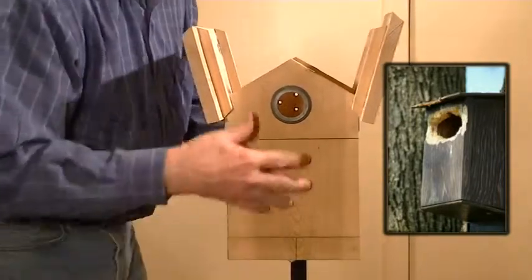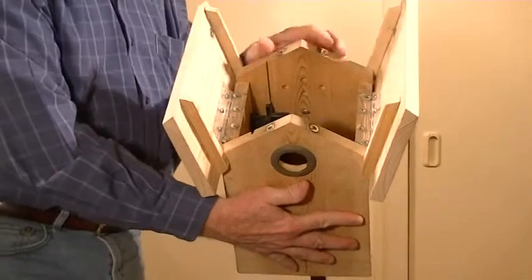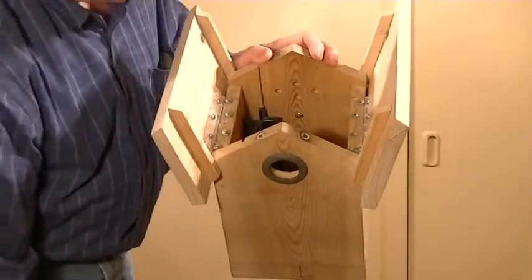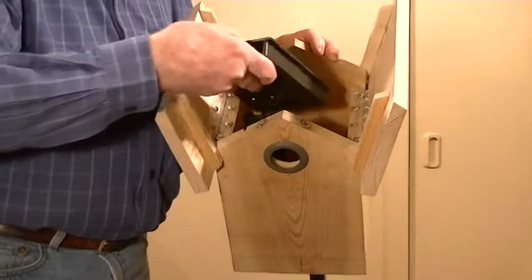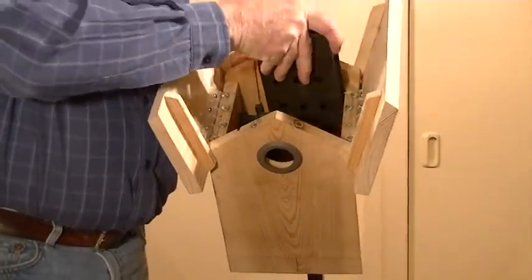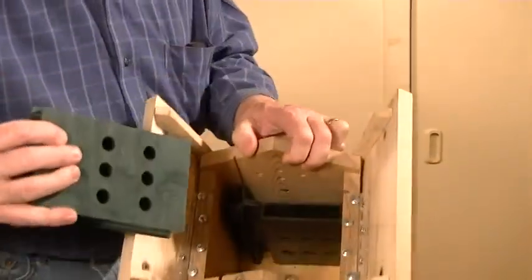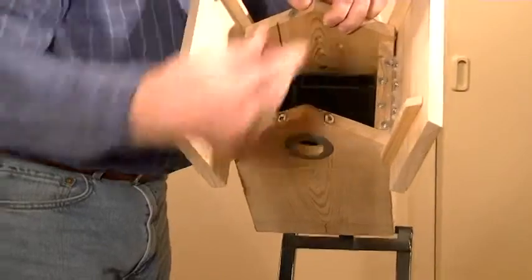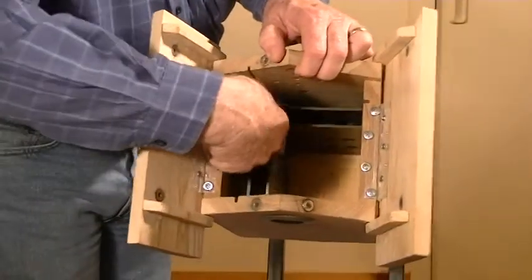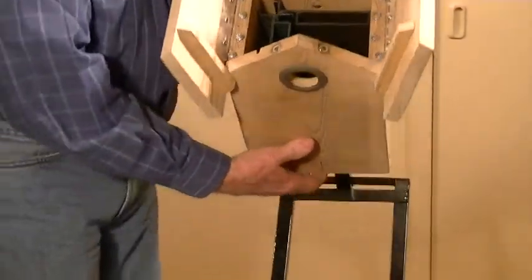It also is adaptable on the inside. The internal dimensions are changeable. And here's how it works. You take the partition, let's say you want to do a small bird, like a chickadee or a titmouse, you just align it in the little grooves that are in there. I don't know if you can see that. And you put the other one on the other side, and it now becomes a 4-inch by 4-inch nest cavity. Perfect for the small birds.